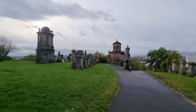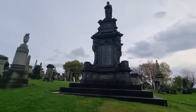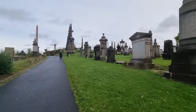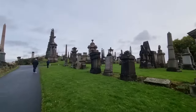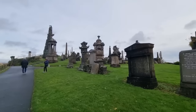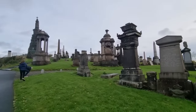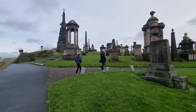1612. We're in the Glasgow Necropolis. I'm going to try to talk a bit, but it's very windy, so I hope you can hear something. And yes, for some people, walking around the cemetery is not a great day out. But this one is a little bit different. I mean, look at all of this. How amazing. How much money people spent in memory of their loved ones.